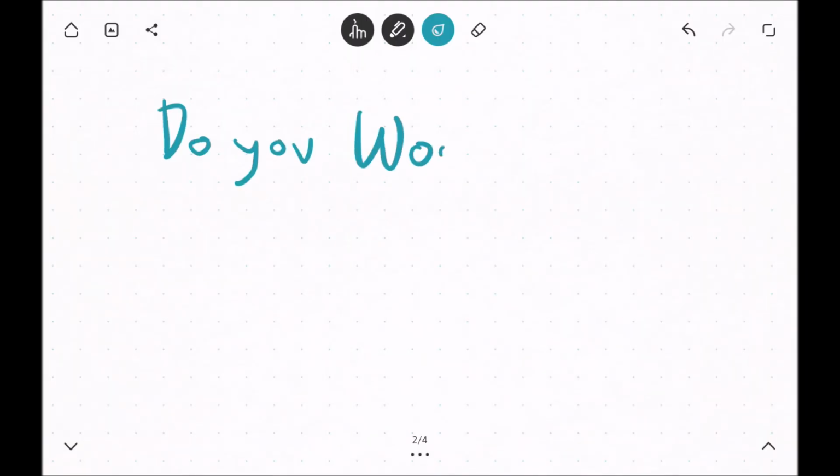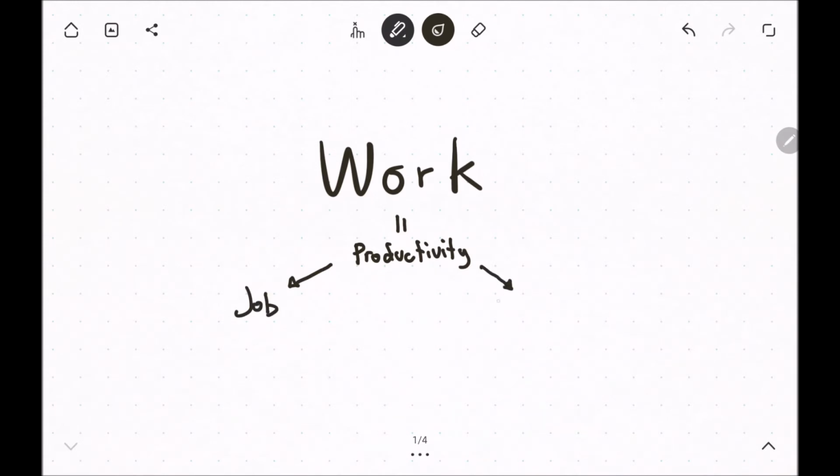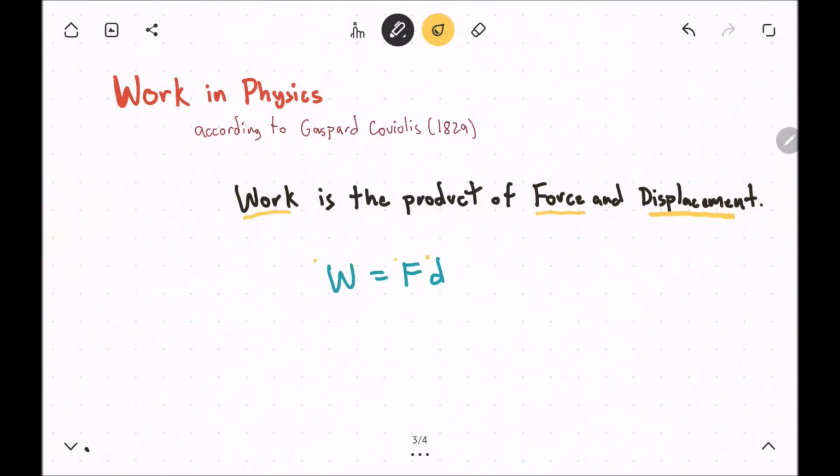At home, we usually do chores when our parents leave every day to attend to their job. These are the things we are used to associate with work. But in physics, work is about successfully putting things in motion. When is work done? Work, according to Gaspard Coriolis in 1829, is the product of force and displacement. This means that work is done when a force succeeds in moving an object where it is applied.